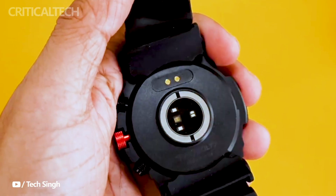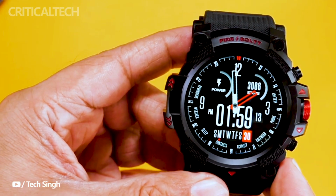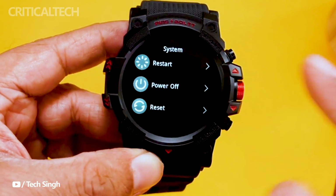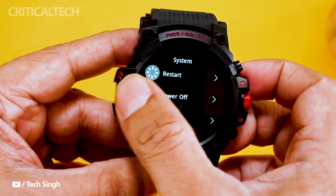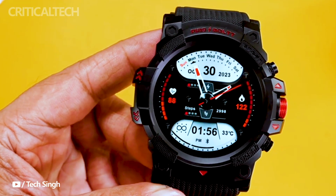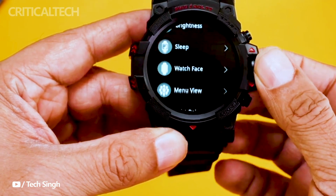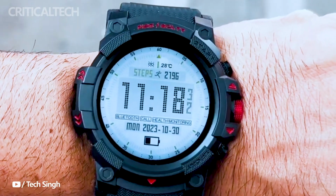Great news for tech-savvy enthusiasts and fitness buffs. The Fire-Boltt Attribution and Quest smartwatches are now available at an incredibly affordable price of just 1,999 rupees or $25. These feature-packed smartwatches offer outstanding value for those seeking a reliable and rugged companion for their active lifestyles.